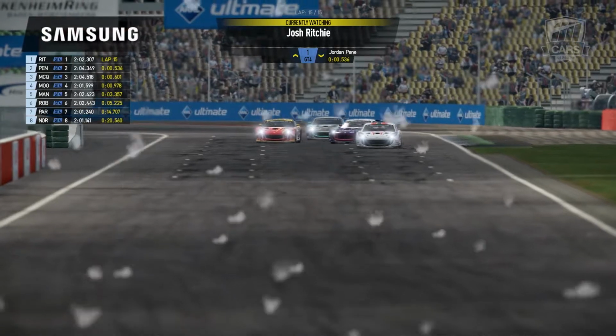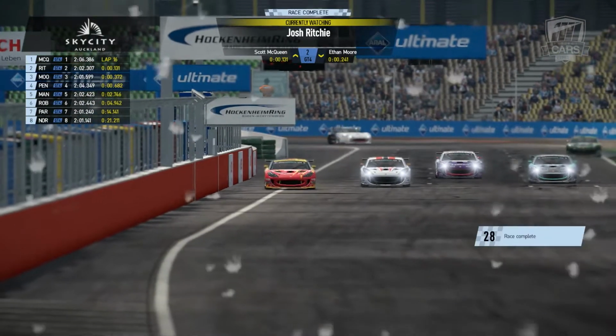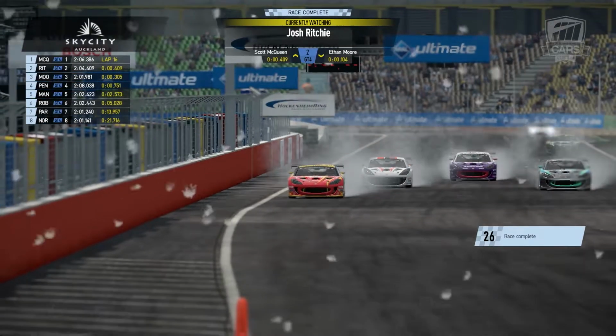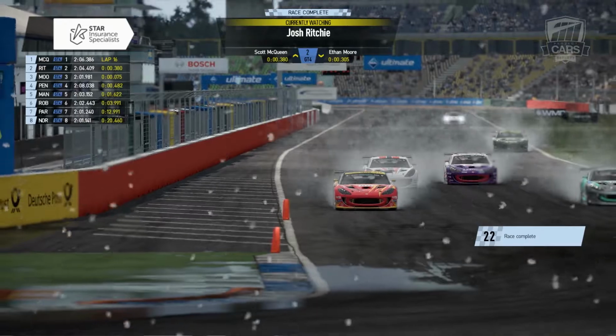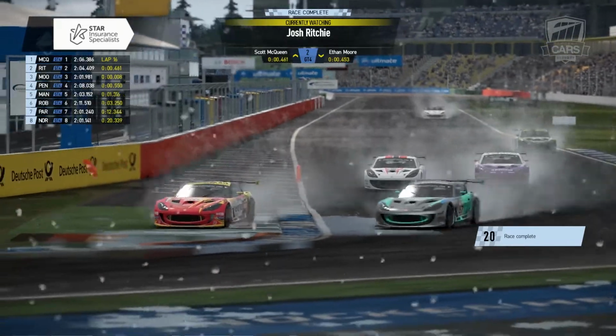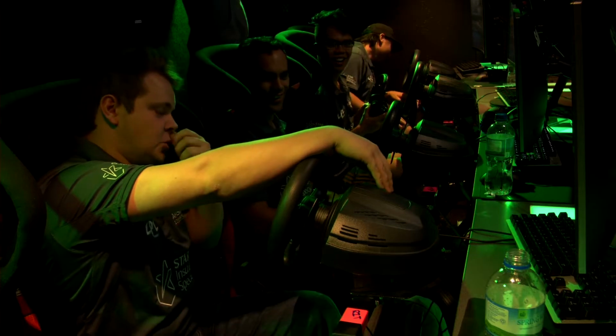Josh Ritchie, absolute legend. Penne. Can he do it? Oh, McQueen snags P2. McQueen's going to get the lead. McQueen might have won. McQueen ended up on top in an absolute classic final corner with the final standings coming down to a matter of centimetres.